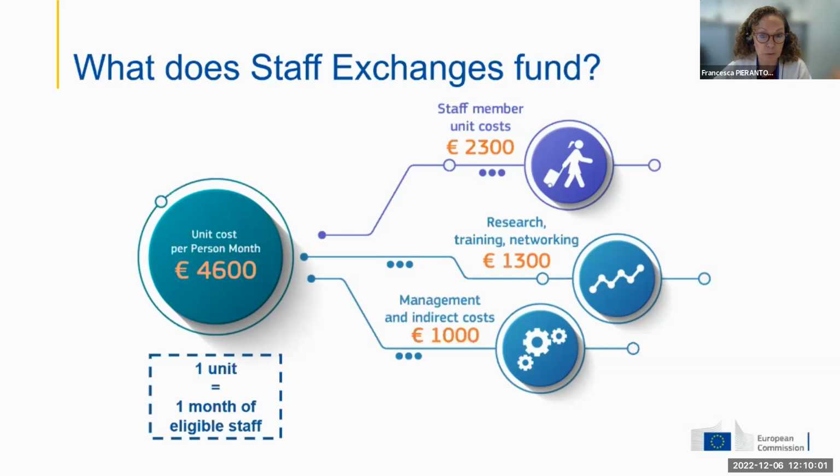accommodation, subsistence costs. And there is no flexibility in the use of this category. Category B is divided into research training network and management and indirect cost. And in this case, the use of this category can be more flexible, and it is defined in the consortium agreement signed by the project participants at the beginning of the project. Category B can be used if needed to complement category A.